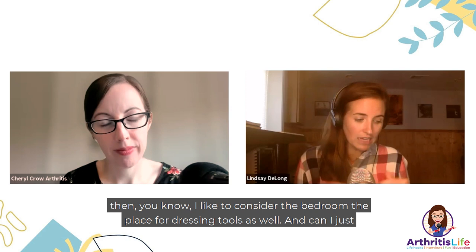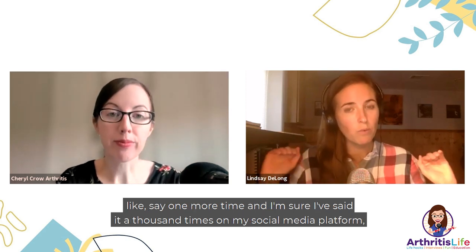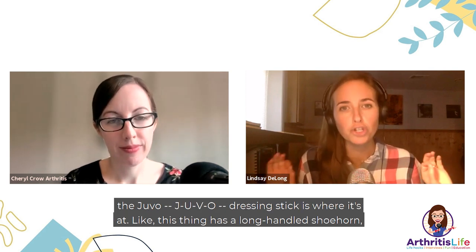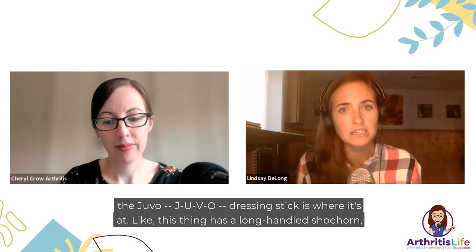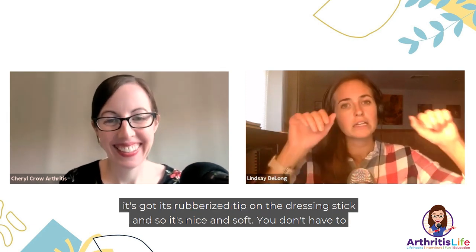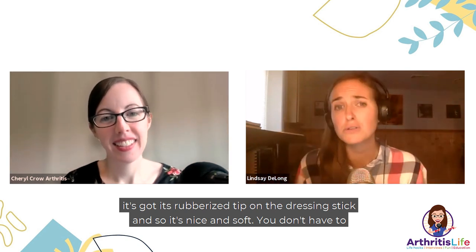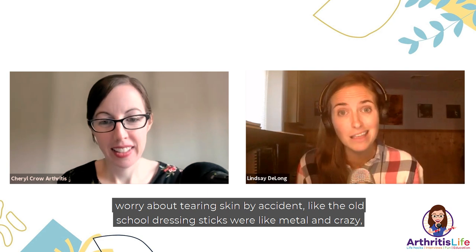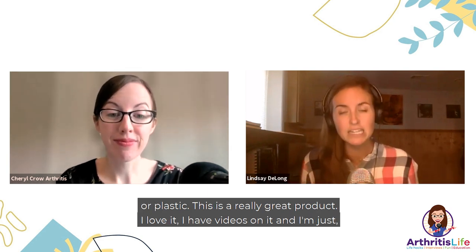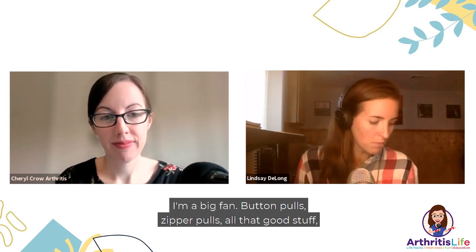And then I like to consider the bedroom the place for dressing tools as well. And can I just say one more time, and I'm sure I've said it 1,000 times on my social media platform, the Juvo, J-U-V-O dressing stick is where it's at. This thing has a long handled shoehorn. It's a rubberized tip on the dressing stick end, so it's nice and soft, so you don't have to worry about tearing skin by accident. The old school dressing sticks were metal or plastic. This is a really great product. I love it. I have videos on it and I'm a big fan.